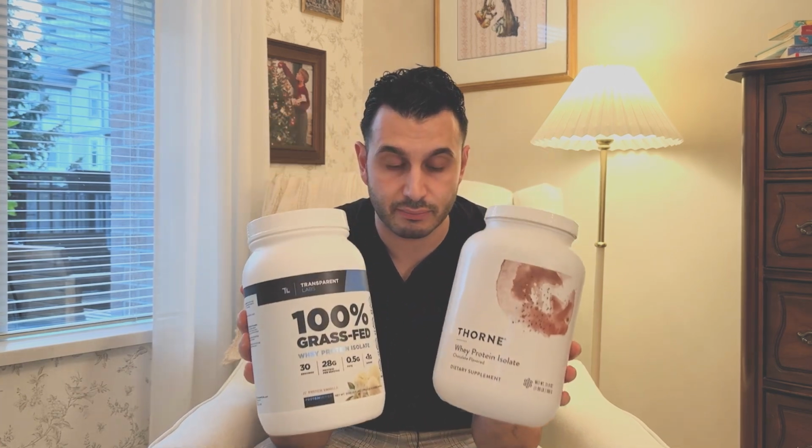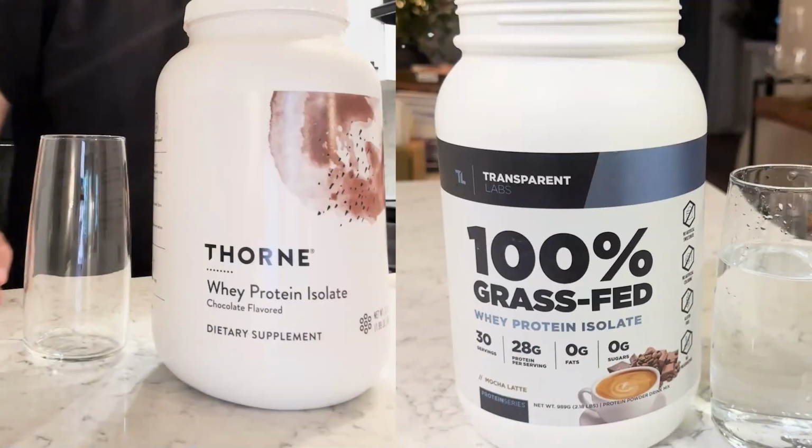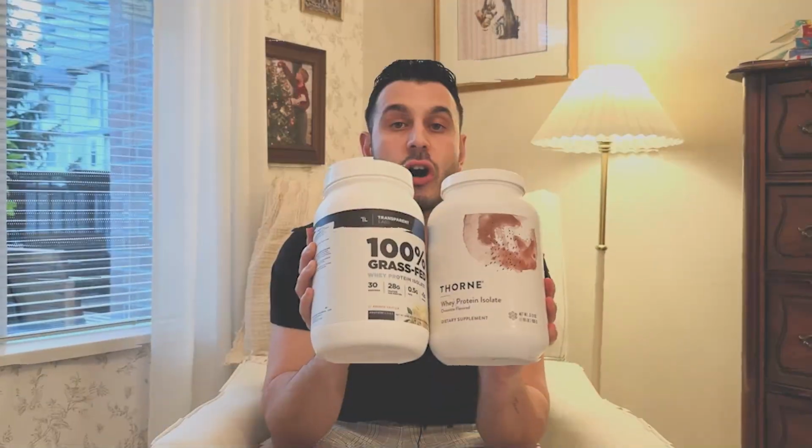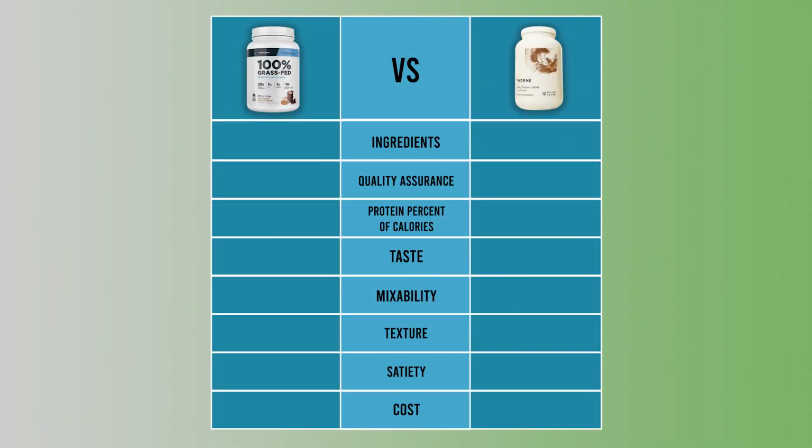Let's now go through the main differences between the two products, Transparent Labs Whey Isolate versus Thorne protein. And let's start first off with competing head to head in the first category, which is ingredients. And the winner goes to Transparent Labs.